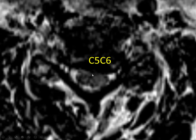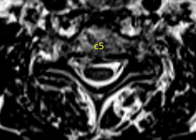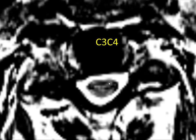C5-C6 I think is her worst level, where she has a left-sided disc herniation compressing the spinal cord asymmetrically on the left, causing some central stenosis and bilateral foraminal stenosis. This is at the level of the pedicle of C5, where you can see what I think should be her normal spinal canal. C4-C5 centrally is open, with some mild foraminal stenosis. C3-C4 has some right-sided foraminal stenosis, but she has no right-sided neck pain, so I do not think this is clinically significant.